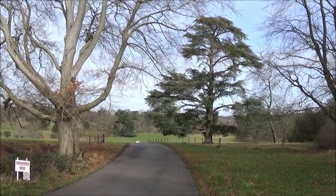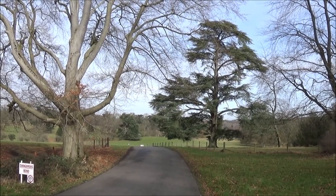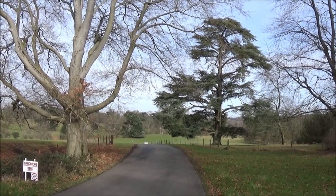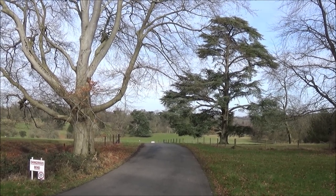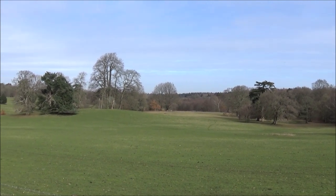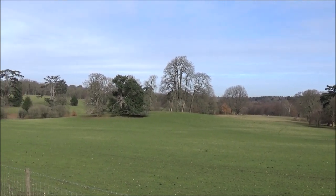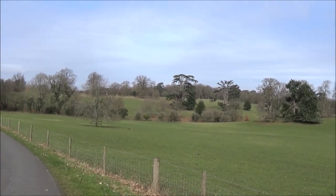Now, the cedar of Lebanon trees on the park are some of the first to be introduced into Britain, coming from the seeds first collected by the plant explorers. Now, the parkland screams out Capability Brown. He laid out this park in the 18th century, although it's been around for a lot longer.